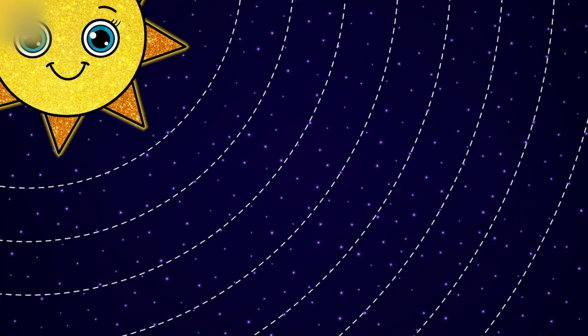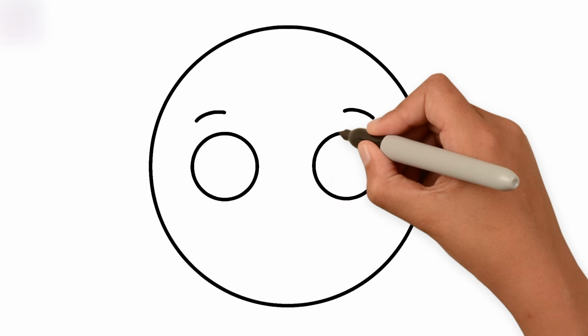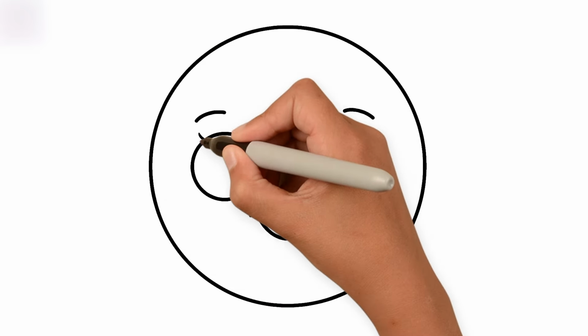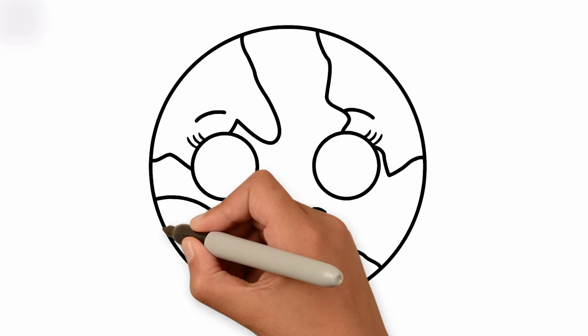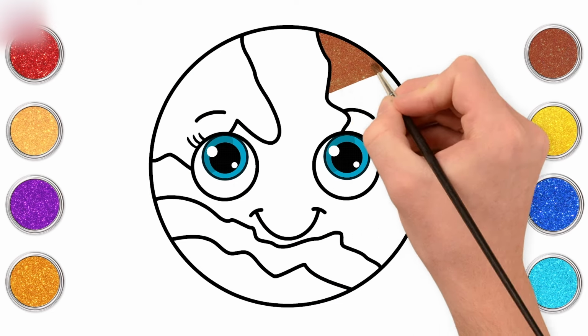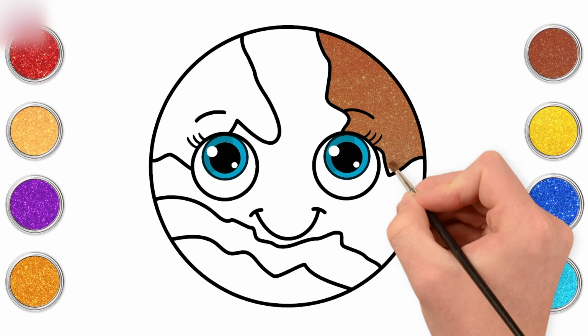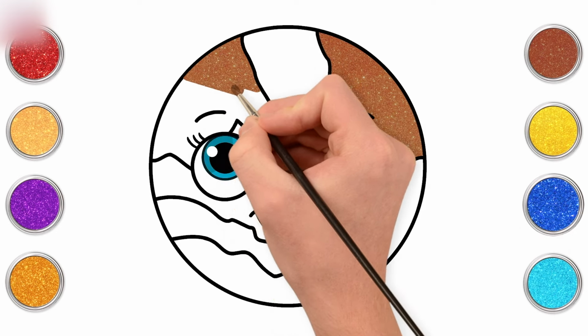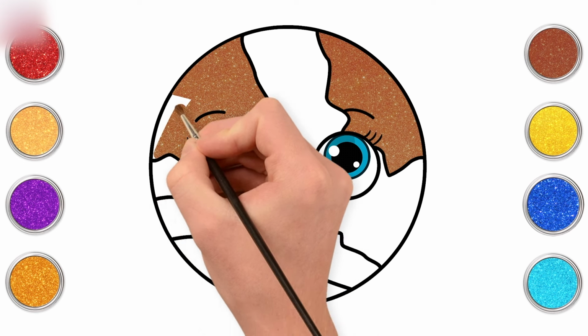And now the planets, and the planets rotate around it. Let's start with the first planet closest to the sun. Again, drawing a circle. Isn't it amazing how each and every planet that we know of is a circle shape? Imagine if planets weren't round. Imagine if they were square-shaped or triangle, even a hexagon. Wouldn't that be strange? But yet they're all perfectly round.